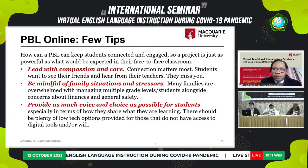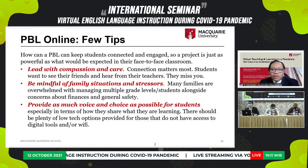We have to understand from their side, but also from the teacher's point of view. Connection matters. Maybe they want to see their friends. They want to see you as well. And then be mindful of family situation and stress. Imagine in the beginning it may be okay, but after 2 months, after 3 months, everyone is like, oh, it's so stressful, it's boring at home all the time. So you need to be mindful of the situation and also the stress they have.